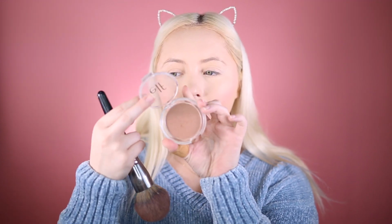Alright, now I'm going to take a big brush. This is the Morphe E41 brush. I'm going to go into the e.l.f. bronzer in Light Matte. This is not light at all. This is dark as heck, but I actually really like it. So you brush into it just a little bit because it's super pigmented. I've actually never used it with a big brush. That's what we're doing today.